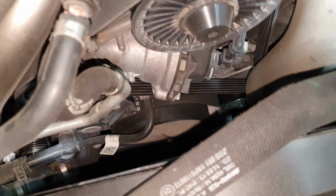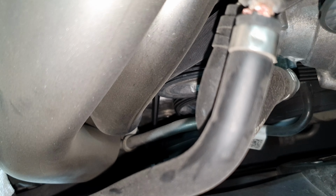Okay, similar to the passenger side. All right, okay.